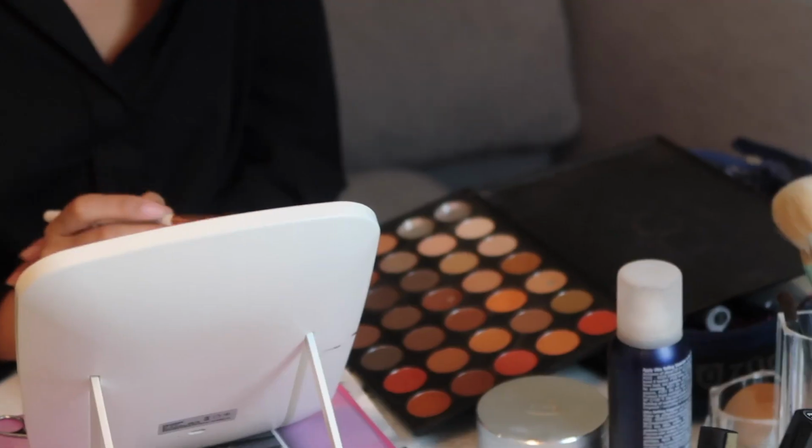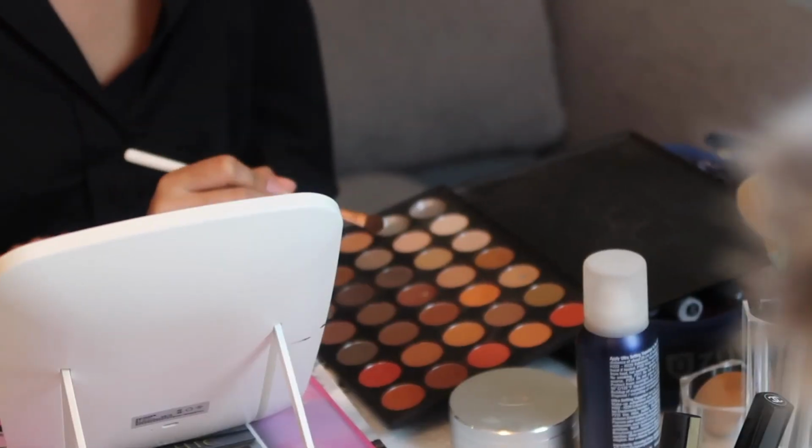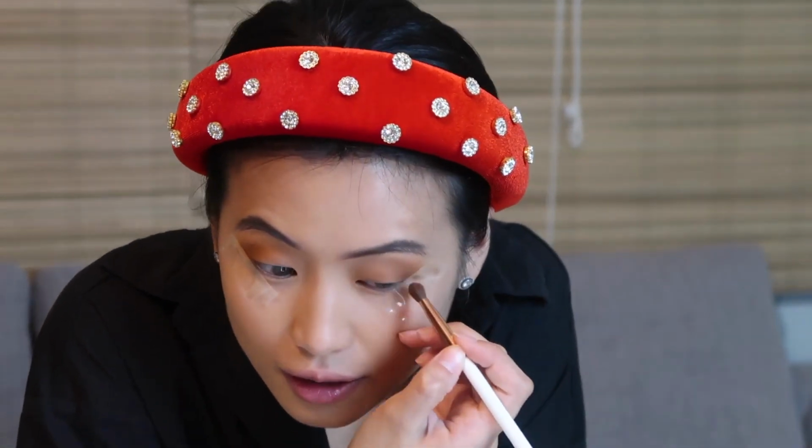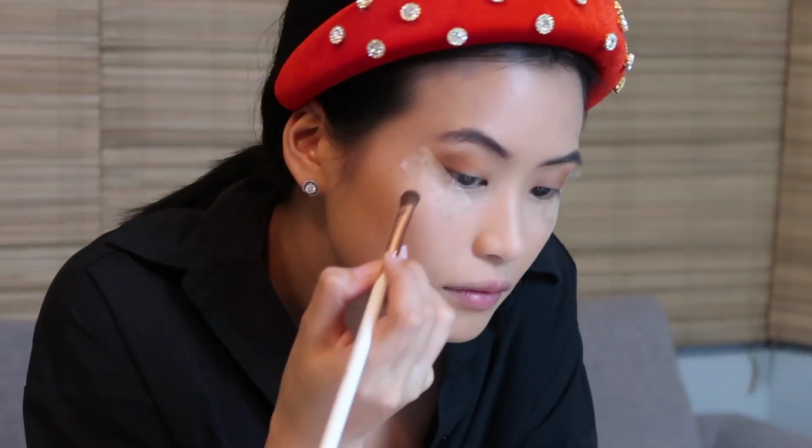And of course, the last color is a little bit darker, and this is this shade, the shade of brown. And also on the outer and of course here on the outer edge of your eyelid. Now we blend it all together very well. Almost there. So I'd say very easy lang ang look.